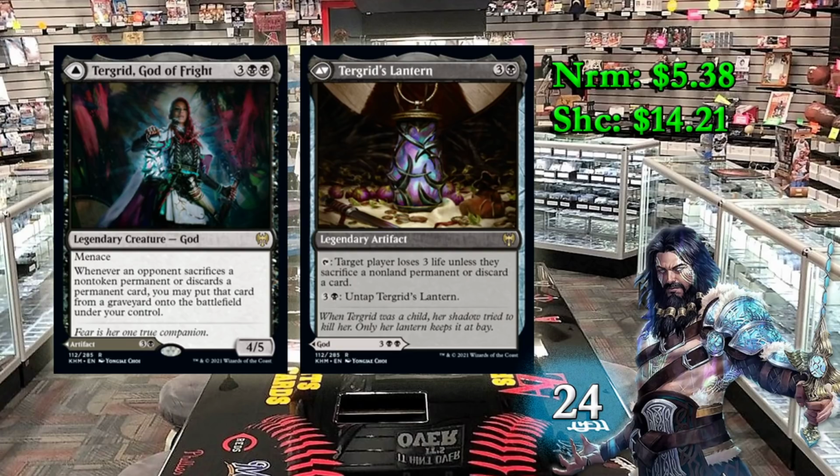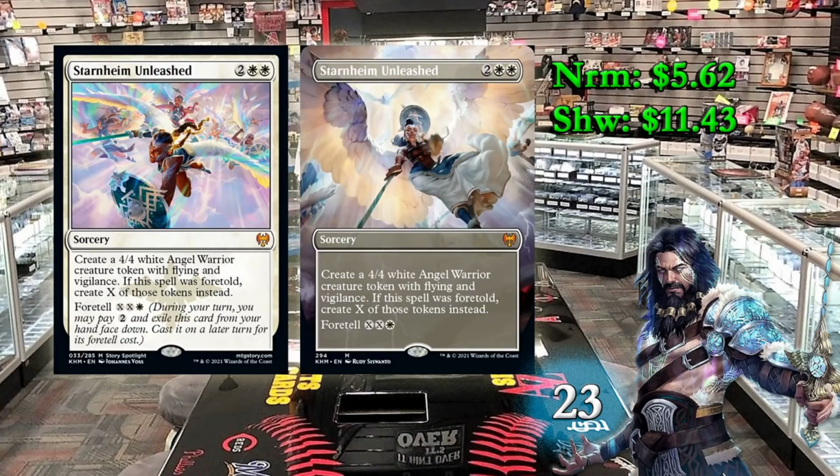And then $5.38, that's kind of low. It's low, but it's going to go lower. You can bet on that. There's going to be a lot of boxes printed, a lot of copies printed. A lot of copies going to flood the market.